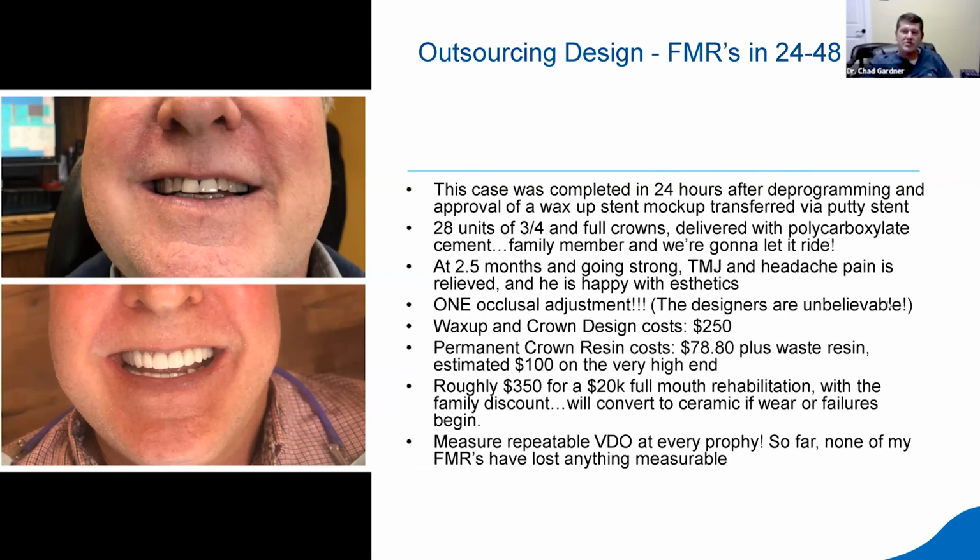But this case was actually done, put into temporaries in 24 hours. We deprogrammed him with the approval of a wax-up stent. We transferred it with a putty stent. It's 28 units of 3/4 and 4 crowns, delivered with polycarboxylate cement. He's a family member, and we're going to let it ride. He didn't pay enough so he's going to let it ride. We're going to see how long it lasts. And I like the polycarboxylate cement. You don't have to worry about them coming off.